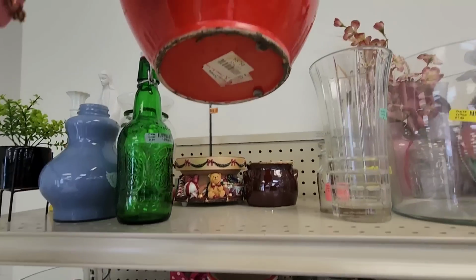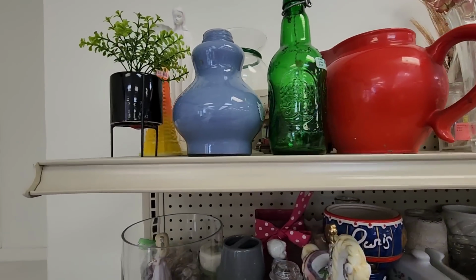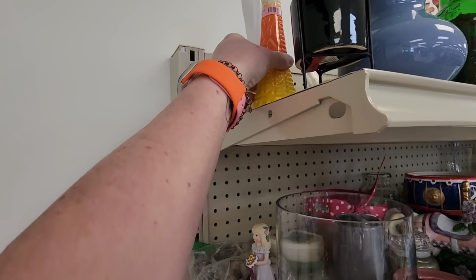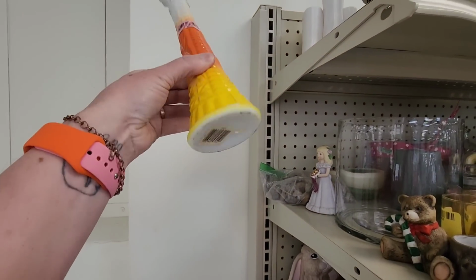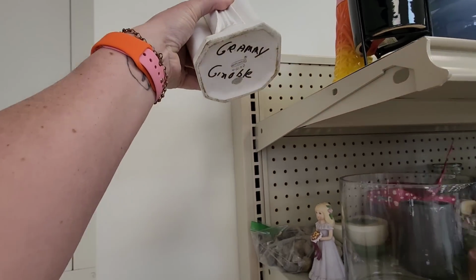He said, "Oh yeah, I do a little circuit. I go to the Wellsboro Goodwill and then we go to the Mansfield Goodwill." And then we talked about how we can never find anything in Mansfield. And then he said, "Oh, and then I go to the one in Elkland." And Jimmy and I were both like, "What? There's one in Elkland?" So this is the one.